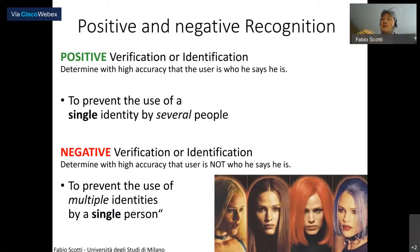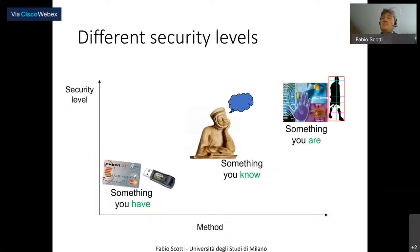In front of the system. So, and that's called negative identification. You can do it for verification and also identification. For example, creating a blacklist in the airport, you can check if someone passing through a gate is not belonging to those lists. So this is a new interesting feature you can apply to the biometric system. And of course, you can do different positive actions, like to prevent the use of a single identity by several people in the case of positive verification. But if you're using the capability of a biometric system to achieve negative identification, you can prevent the use of multiple identities by a single person. So this is quite interesting.